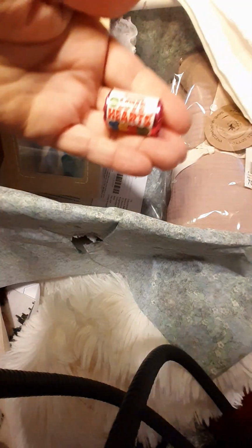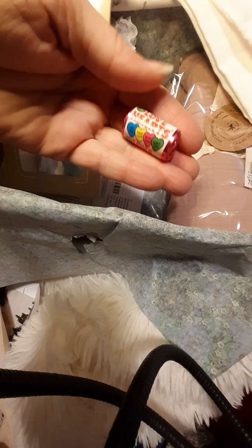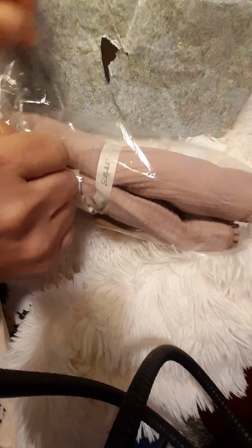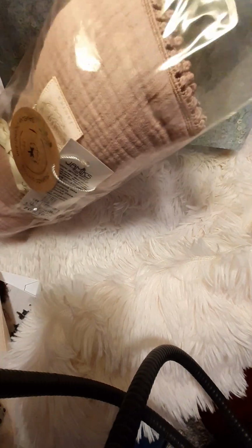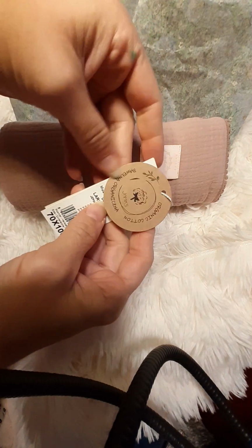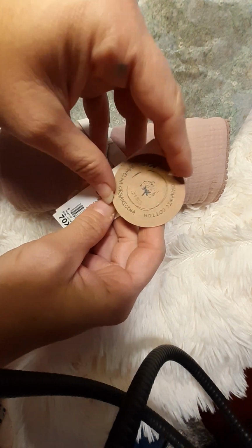We have candy in here. Love hearts. Always get some candy when you go for Children's Salon. And then we have this little blanket. Oh my gosh, this is going to be wonderful. It's a beautiful rose color blanket. And Jenny's. BASLIAN Organic Jamix.